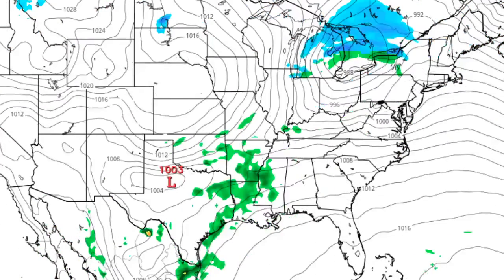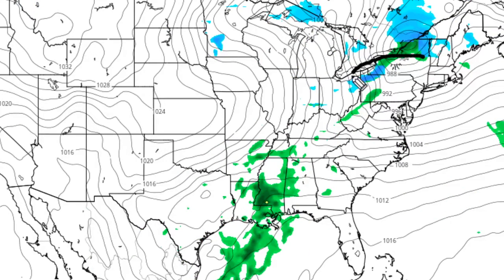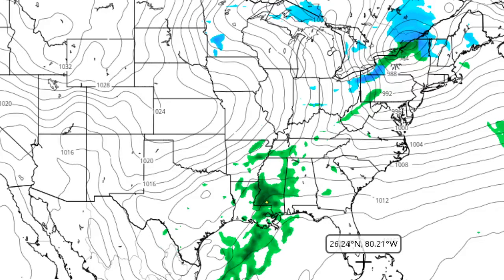And then you'll start to see this cluster of snow showers moving into the northeast. That can bring some lake effect snow, as you can see, and maybe a little bit of a system as well. Next, we're going to be looking at the snowfall amounts from this and the rainfall amounts.